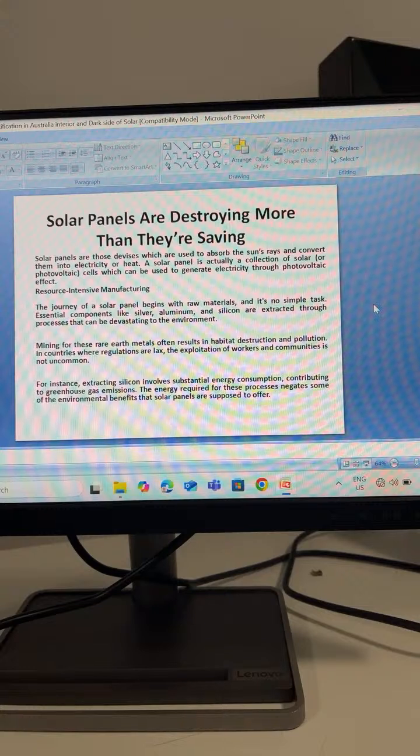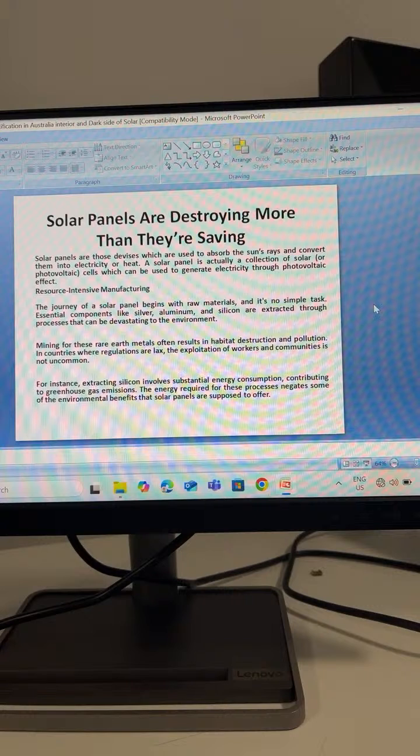Essential components like silver, aluminum, and silicon are extracted through processes that can be devastating to the environment. Mining for these rare earth metals often results in habitat destruction and pollution. In countries where regulations are lax, the exploitation of workers and communities is not uncommon. For instance, extracting silicon involves substantial energy consumption, contributing to greenhouse gas emissions. The energy required for these processes negates some of the environmental benefits that solar panels are supposed to offer.